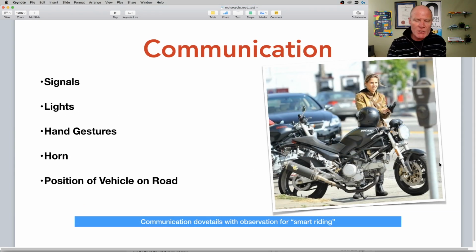Right. Communication, this is another key component to passing a road test. And the 5 ways that we communicate with other road users, other traffic, are signals and lights, hand gestures, and our horn. And I'll just go back to hand gestures for a minute. Make sure that you use all 5 fingers when you're gesturing to other road users to tell them to go or whatnot. Not telling them they're number 1 on a road test, okay? You won't be successful if you're doing that.